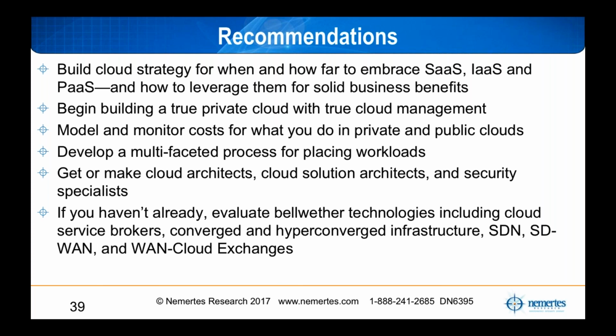To aid in that effort and in the overall successful operation of private and public cloud resources, they should be making or hiring cloud architects to have overall oversight into use of cloud for the organization. They should be having cloud solution architects focused on spinning up solutions in cloud environments, and they should be having cloud security specialists in place who are focused on making sure that use of the external cloud environments is at least as secure as use of the private cloud environment.